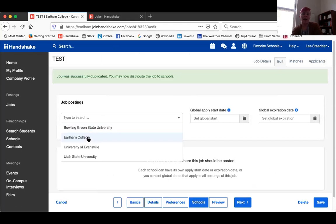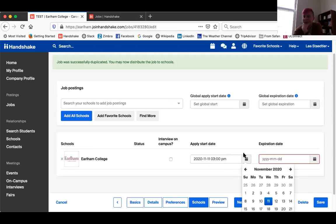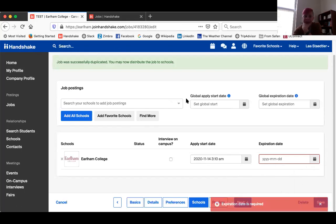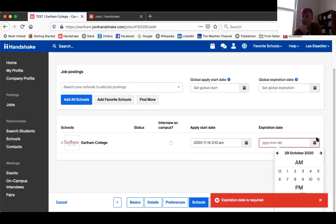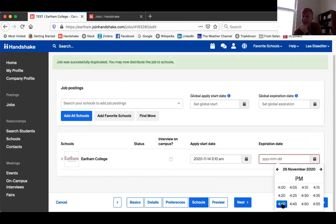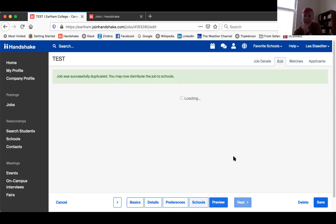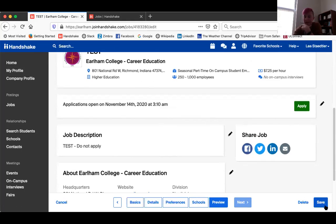Then you'll have to add Earlham again. The apply start and end date. And then, oh, didn't I just select one? And then you see it again, the updated version, and you can save it.